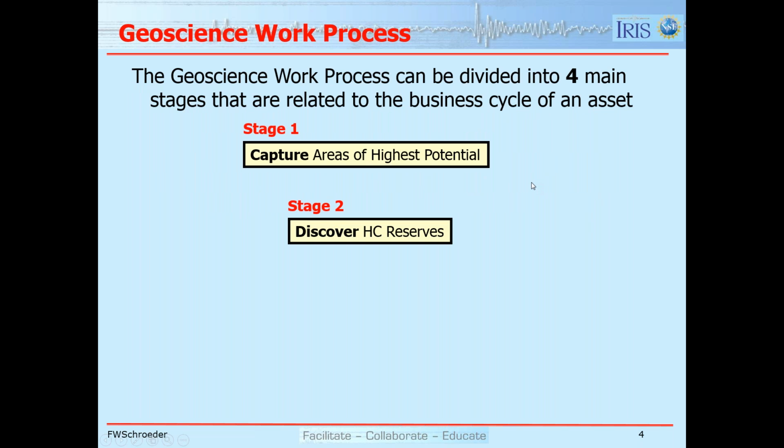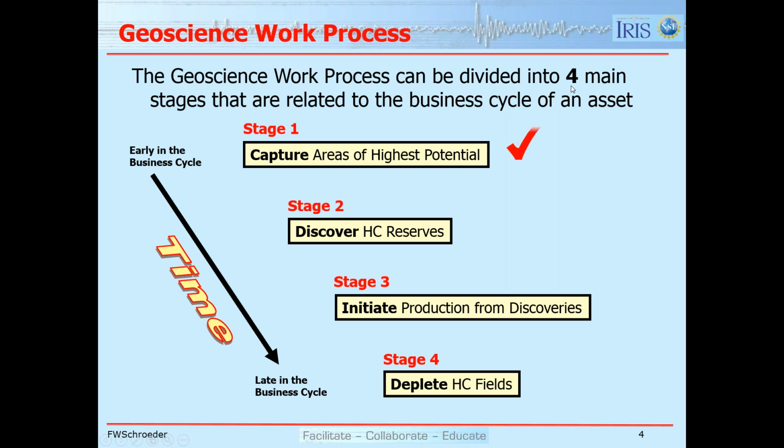So the work process for geoscience can be broken down into four main stages. And this is what I mentioned on the first slide. First, we have to capture areas of high potential. And by capture, I mean that we obtain the right to do exploration and drill wells, and if we find stuff, develop fields and produce oil and gas. Once we capture an area, hopefully we'll be able to discover hydrocarbon reserves, oil fields or gas fields or combinations of the two. Stage 3 is to initiate production from those newly discovered fields, and then stage 4 would be to deplete the hydrocarbon field.